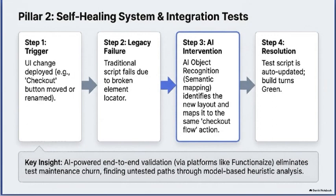What's fascinating here is it focuses on the meaning and intent of the action rather than the literal geometry. The intent. Right. When the AI intervention triggers, it uses object recognition to visually analyze the rendered DOM tree of the new website layout. It sees that the button in the bottom left is gone. But it doesn't panic. No, because it understands the semantic intent of the test, which is completing a purchase. So it scans the new environment, identifies a new button labeled Proceed to Cart in the top right, and deduces that this new element serves the exact same functional purpose as the missing one. It understands the goal of the test. Exactly. And because it understands the goal, it can execute the final step, resolution.